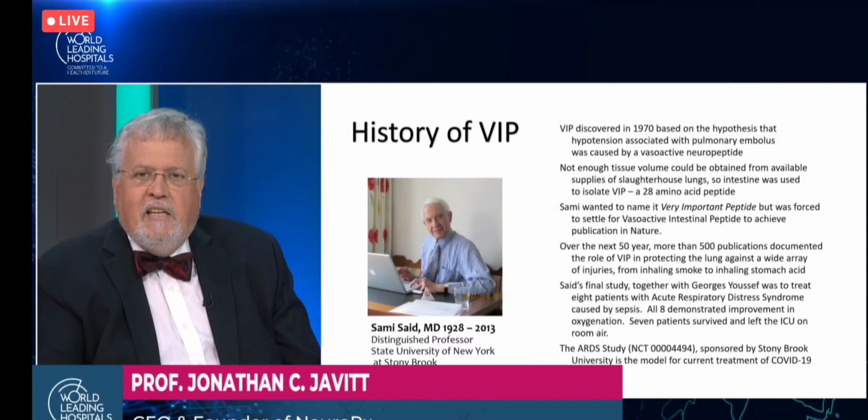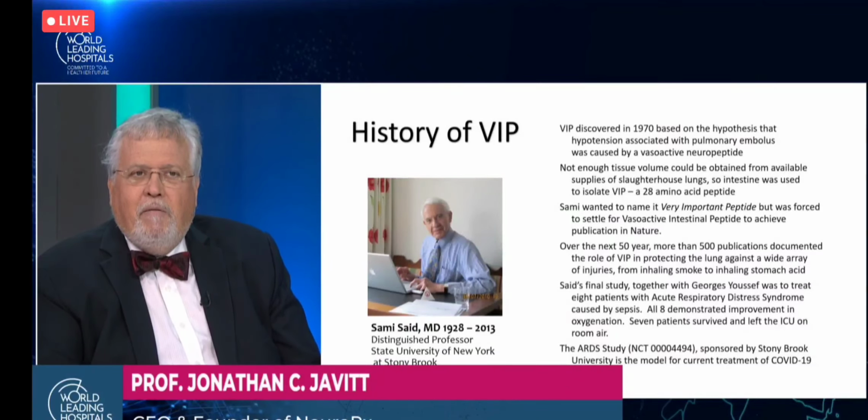And he had the idea that some sort of hormone was being released in the lung that would cause this reduction. So he went off to the Karolinska Institute in Stockholm in order to try to make the discovery. And he started out looking for the hormone in animal lungs, but he literally couldn't buy enough kilograms of animal lungs from local slaughterhouses to isolate the peptide, but he could buy very large quantities of animal intestines. So that's how he isolated the peptide. He wanted to name it very important peptide because he realized how important it would be to biology, but the editors of the journal Nature wouldn't let him do that, so he named it Vasoactive Intestinal Peptide, even though it mostly works in the lung.